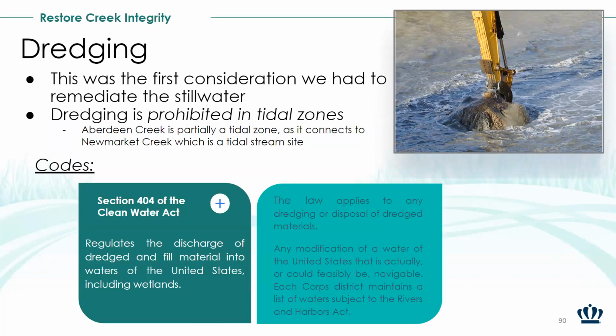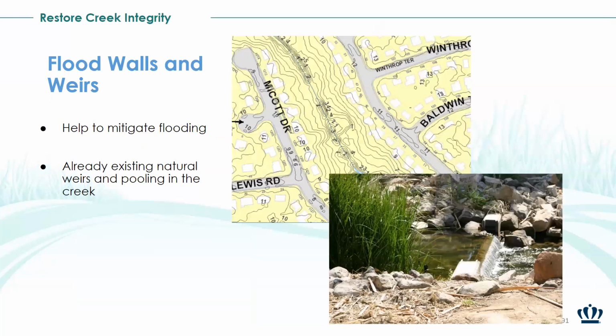And it means we can't do any sort of dredging in the region, which turned out to be a good thing because we realized that dredging would actually cause the flow of the creek to be too quick, and it would sort of push the flooding issue just to another zip code. Back to the creek itself, the creek has naturally occurring weirs, which means the water naturally pools as it flows. This actually helps to mitigate the flooding, and we didn't want to disturb the natural pooling, so it was a good thing that the dredging was not an option.